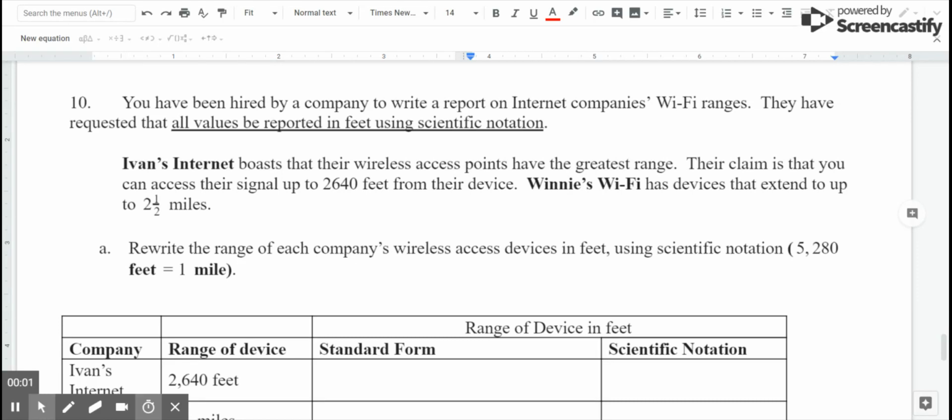Number 10, you have been hired by a company to write a report on internet companies' Wi-Fi ranges. They have requested that all values be reported in feet using scientific notation. Okay, here's what we know.